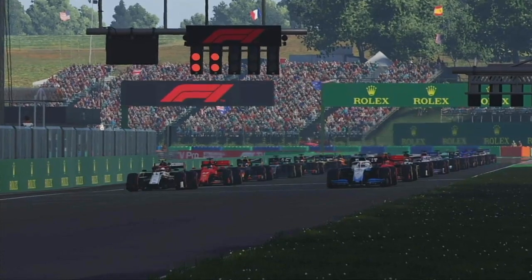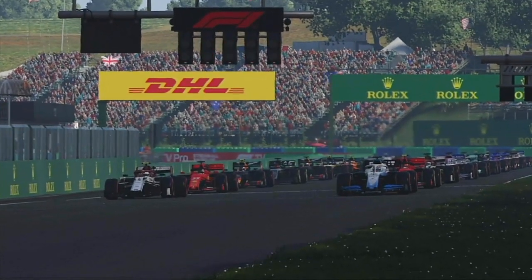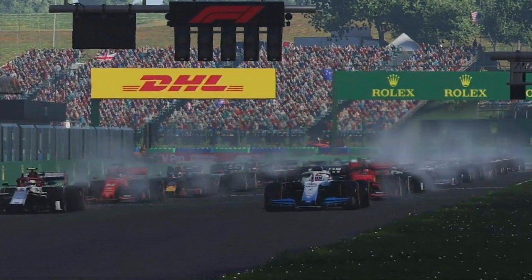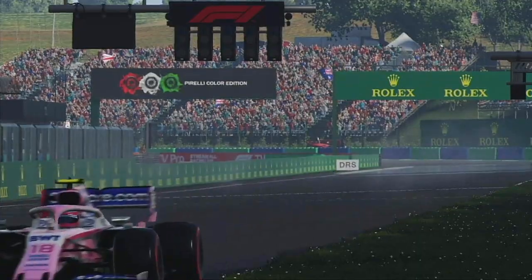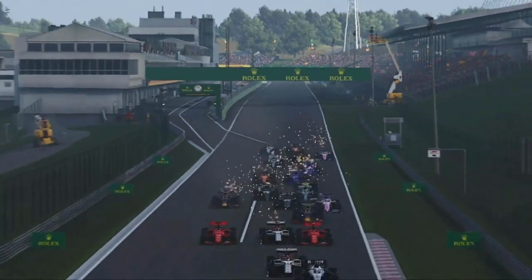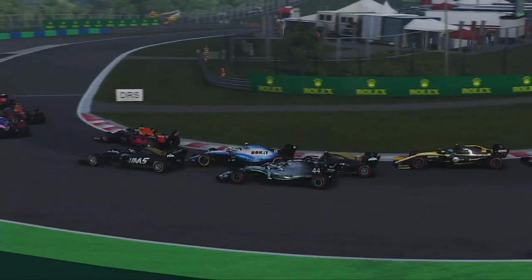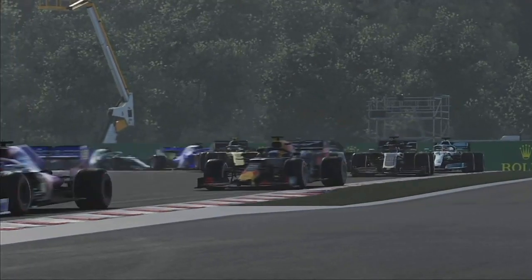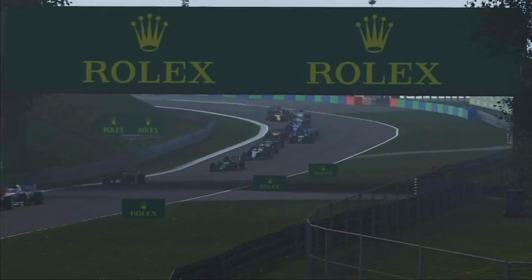Here we go then, the five red lights come on here for Hungary, and it's lights out and away we go. George Russell gets a good start compared to Sebastian Vettel. Lance Stroll gets a good one in the background, and now we are going to have to absolutely send it down the inside into turn one. We gain two positions there late on into turn one, ahead of Romain Grosjean and Lewis Hamilton.